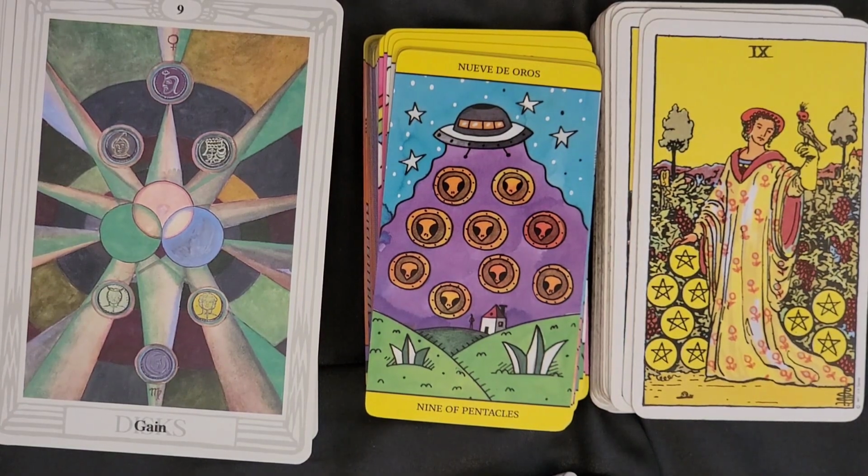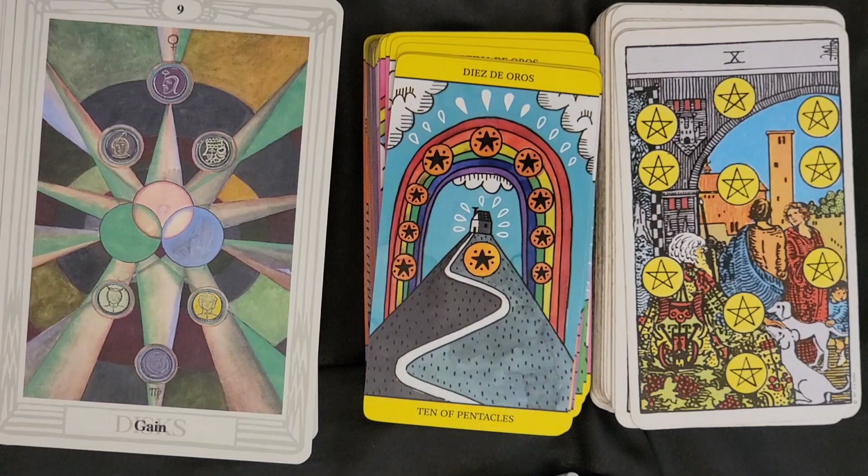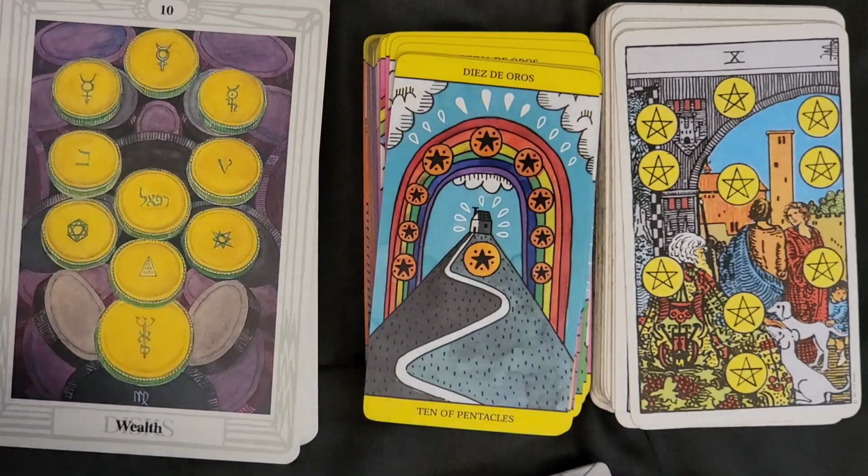9 of Pentacles, I'm going to say looks more Thoth. 9 of Pentacles, normal position is accomplishment, foresight, safety, prudence, material well-being. In the reverse position, it is threat of safety, roguery, dissipation, danger, storms, bad faith, possible loss of a valued friendship or treasured possession. And I'm sorry I read that twice. I had to stop the video. I just realized I already read it. I'm going to say that Pentacles looks more Rider Waite.